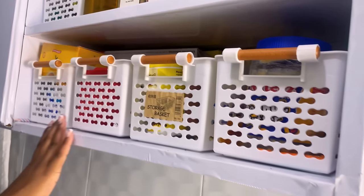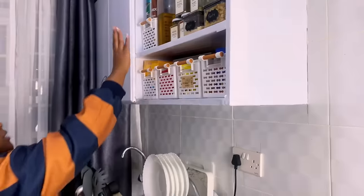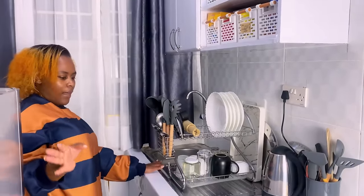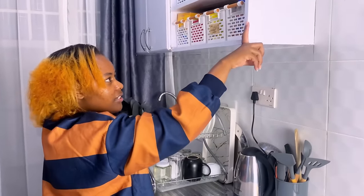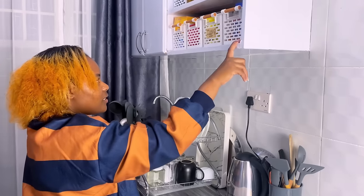They all have different things. This one has my extra spices, extra shopping, my peanuts. This one has my cleaning products, like the velvet ones. So yeah, then when I got into this house, it was initially gray. If you watched my vlogs from way back, you know how I've struggled with this kitchen.